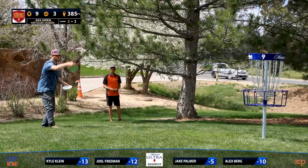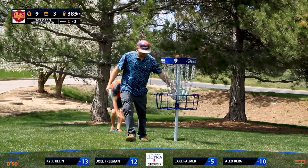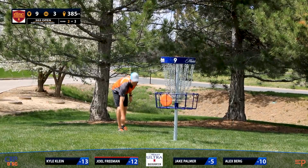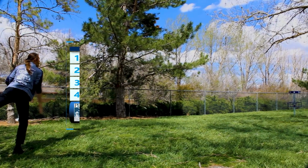Good cleanup putt for his par there. Not losing much on the field, so not a bad play by Kyle. Like we said, pars are good today. It's so windy. I think it's in between 15 and 25, with gusts of 30. Yeah, this hole went from averaging below par yesterday to 3.53 today. Huge swing. This is the second highest swing on par on the course.